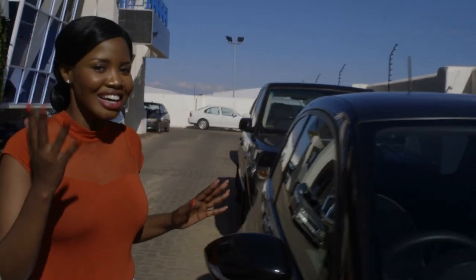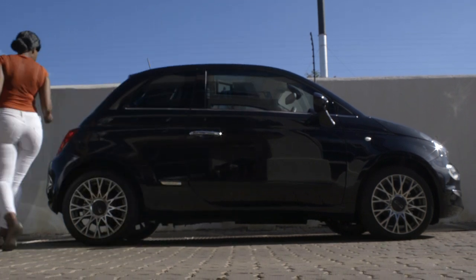You wouldn't believe the boot capacity in this car. Come along. As I was saying, it has a 185 liter boot capacity, so you can put in your books, files, or anything you want to throw in there. Let's go check out the interior.